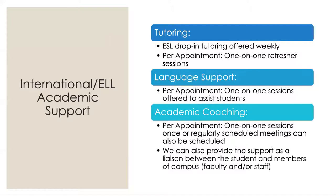That can be a one-time appointment, or if the student needs additional help, there could be multiple sessions of that coaching appointment. And we also serve as the liaison between students and different members of campus, such as faculty and staff.